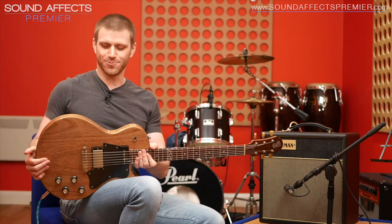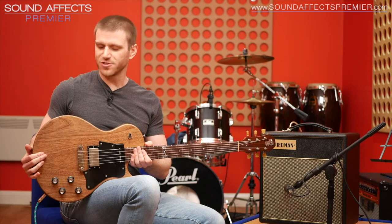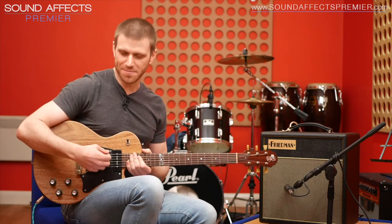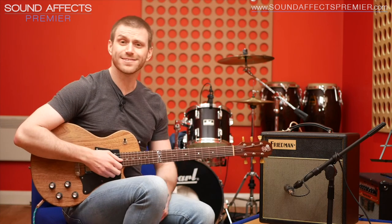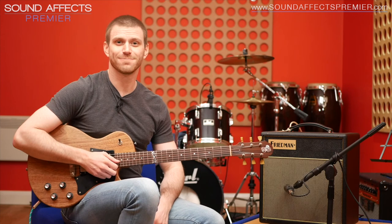Considering that it's reclaimed wood from a bar top, it must have been a very civilized drinking establishment. There's no evidence of dubious stains or broken beer bottle gouges on the wood. It's a beautiful piece of wood. So that's the overview of the guitar. Let's check out the sounds.